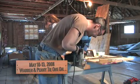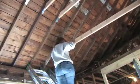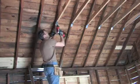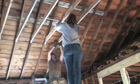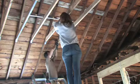May 10th through the 13th of 2008, we put up collar ties in the kitchen, something this area of the building never had. Collar ties are horizontal supports used to reinforce gable or double-pitch roof rafters to prevent sagging. Collar ties are also used in finished attics as ceiling joists. We put them in for additional support and as ceiling joists so that we could attach drywall to them.